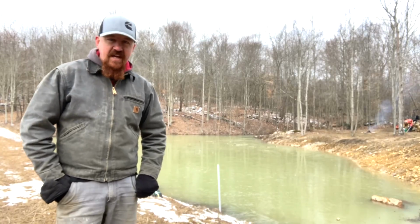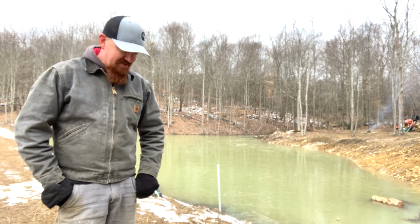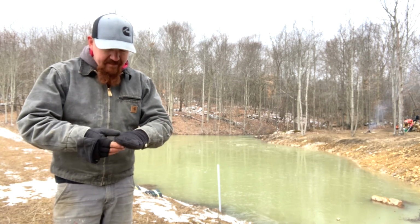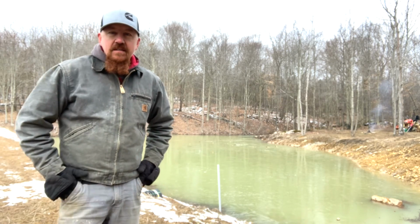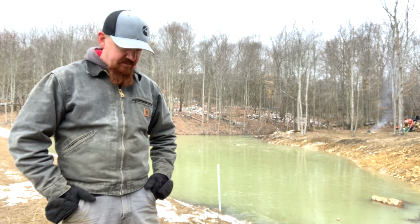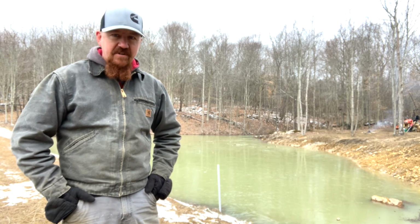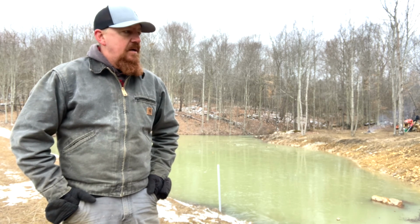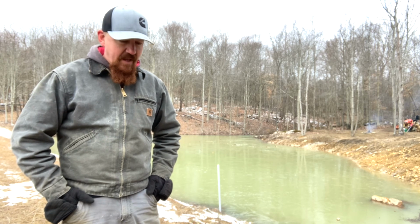Well, as much as I hate to, I'm going to share a little bit with you about the costs of building a pond. Running big, heavy equipment is not cheap. JD, at the time he was digging in 2020, he was charging $100 an hour for his excavator to run and $80 an hour to run a dozer, which is less than most places charged by quite a bit.